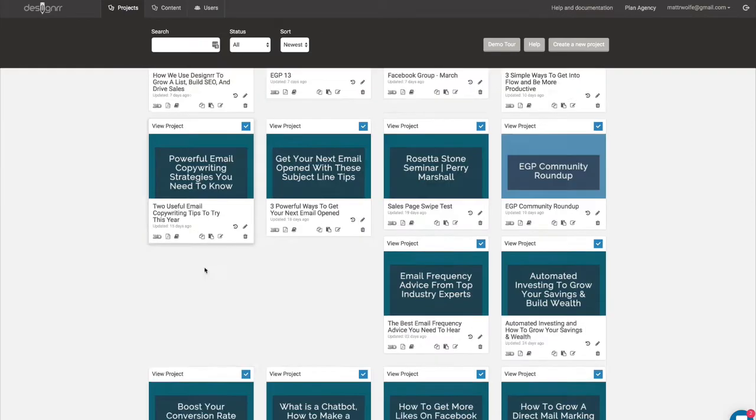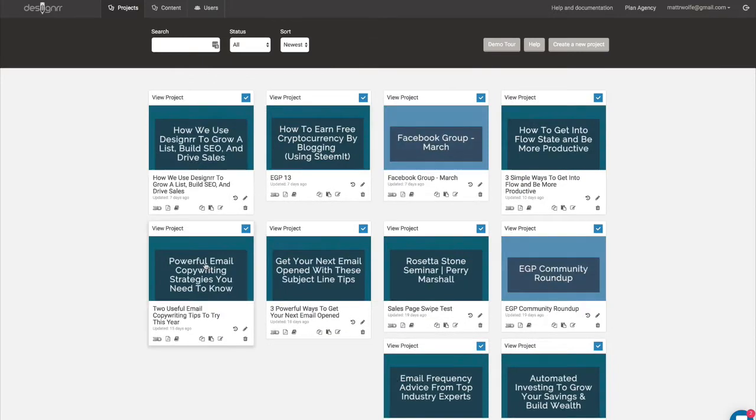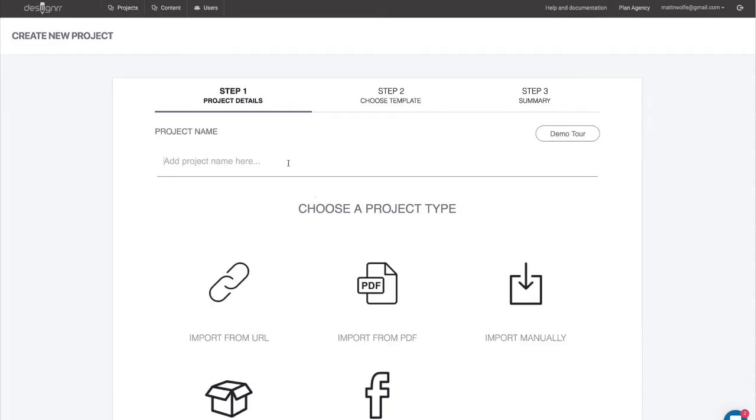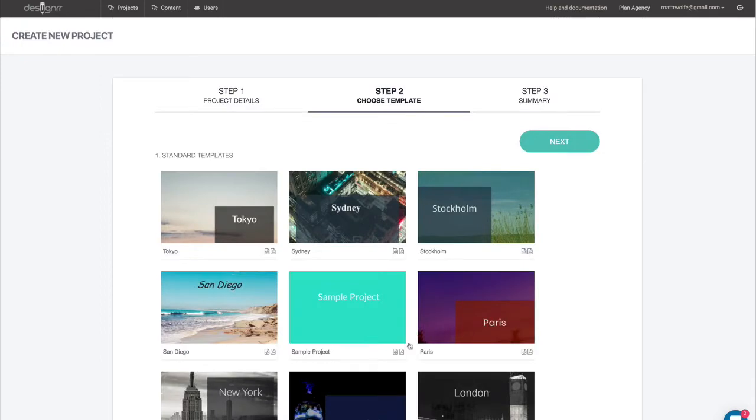And you can see we get quite a bit of use out of it for making a bunch of different PDFs. So let me show you what I would do. I'd go to create a new project. Let's go ahead and call this project Our Marketing Stack. And then I'm going to select create an empty project.